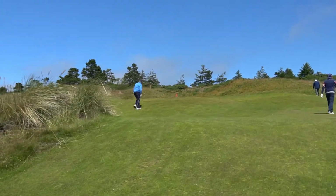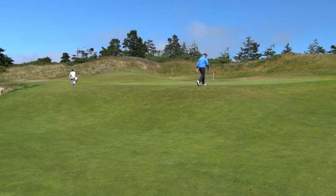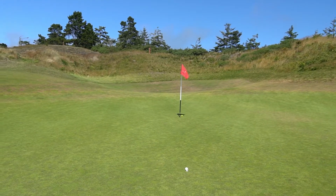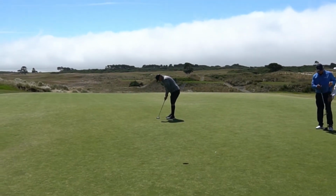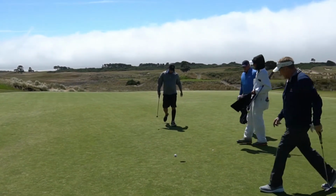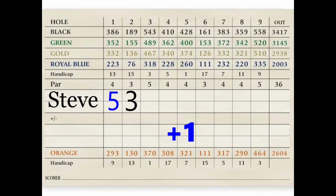Here we are with the reveal for number 2 green and how much slope there is. If you do miss it, it will fall off. So here's the birdie putt. Scotty had just told me, make sure you hit this one, and here's the result. I didn't hit it. All right, I'll take the par there, move on to hole 3.